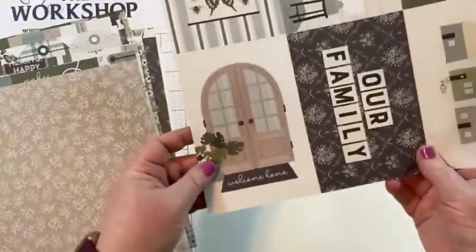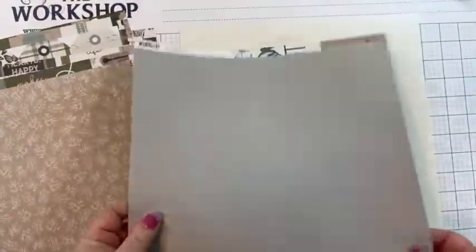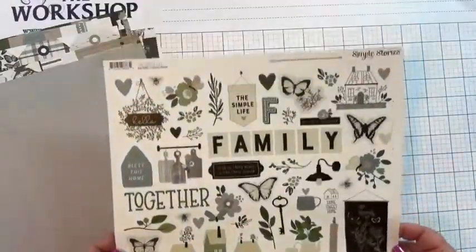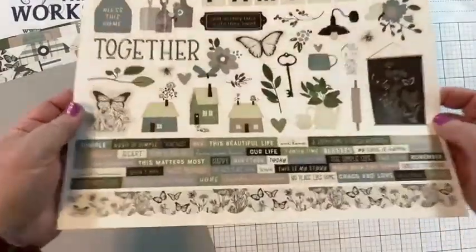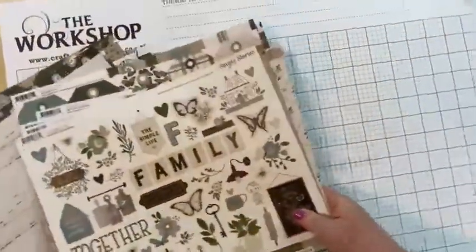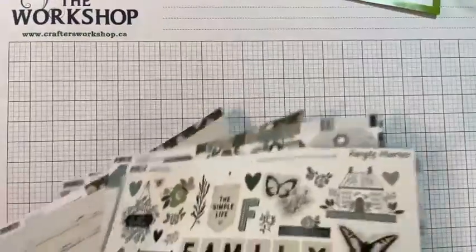You can make some really cute little cards or great accents on your layouts. And then look at that sticker sheet. Lots of great little words, all kinds of fun stuff. So absolutely love The Simple Life. I've been super excited since they showed this to us, and I'm so glad it finally, whoops, sorry, I bounced the camera there. Happy that it finally arrived.